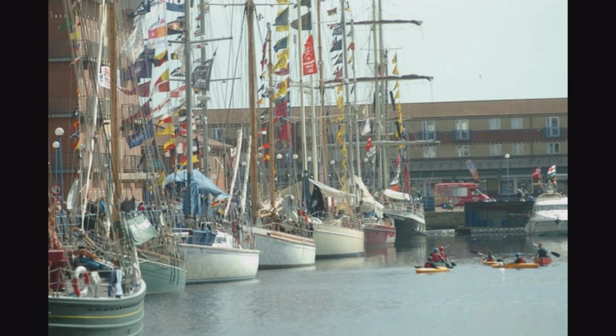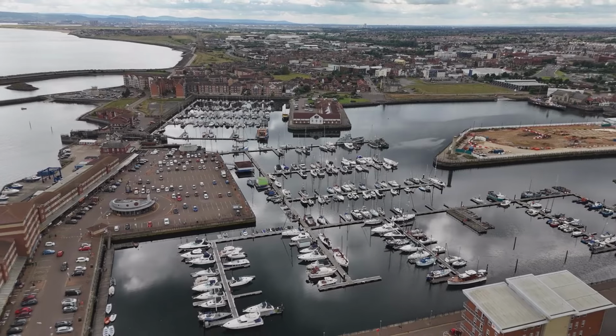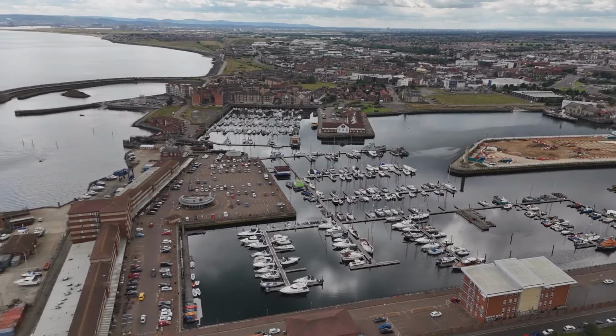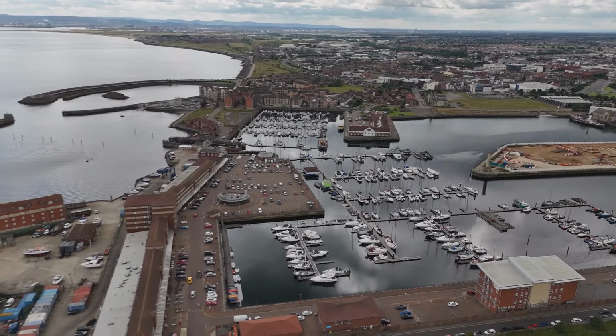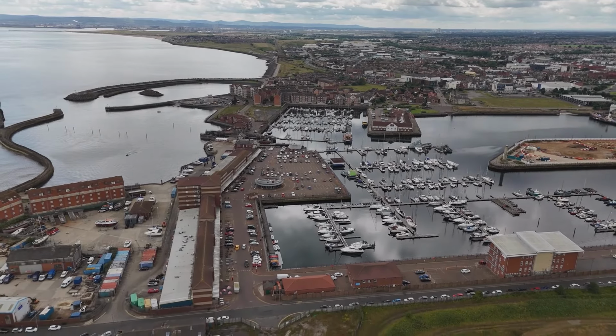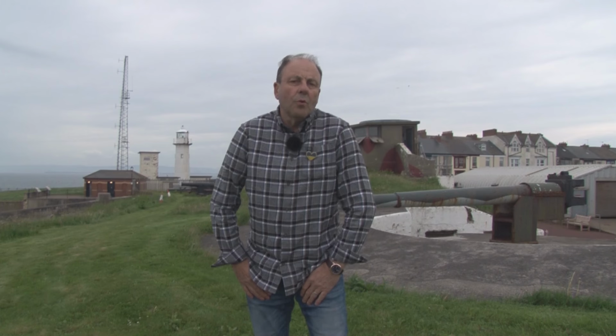The first time in 2010, and the second time last year in 2023. The succession of inner harbours here provides the perfect moorings for these magnificent ships. Hartlepool today is a vast, sprawling town with many attractions, old and new. I've pointed to just a few. So with that, I will let you see it all from above, and I will see you all in a few moments.